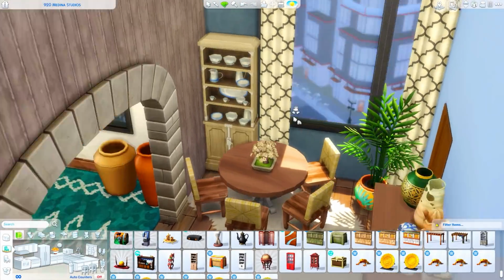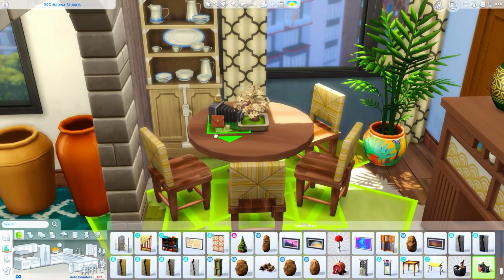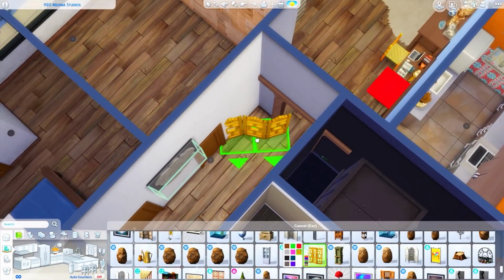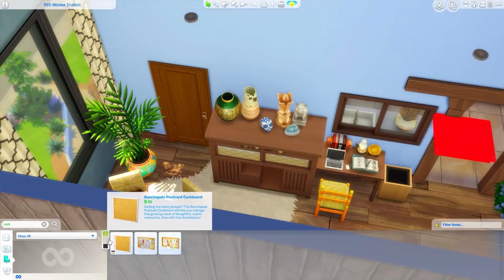Of course, had to have a snow globe there as well. I mean, you definitely collect some of those throughout your travels, or at least I feel like you do in The Sims. I don't think I have in real life.